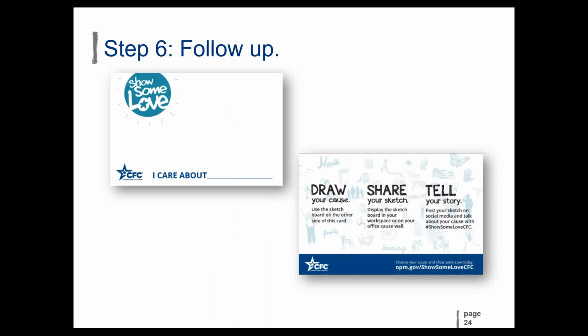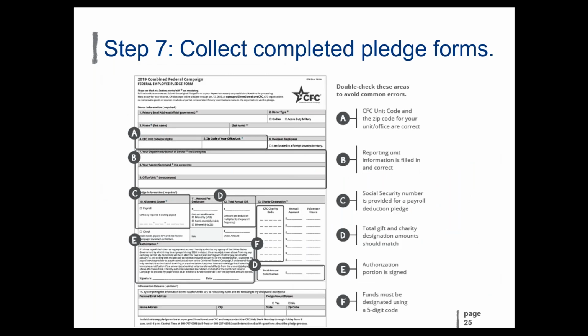So then we move on to another crucial part, which is collecting the pledge forms. So collecting the pledge forms, for those that want to do that, is a very important part of your role. It's your responsibility to collect them and to check for errors and to pass them off to your campaign manager or your campaign coordinator. So there are some things that you want to look for when you receive these forms.